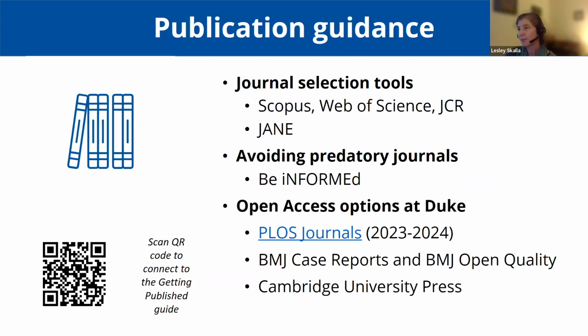The next thing we help with is where to publish and just publishing in general. Finding the right journal can be a challenge. So we have tips and tricks for you to help you find the most appropriate journal to publish your work in. We use the citation databases Scopus and Web of Science to help you find the appropriate journal topic-wise. They have a lot of good trend analysis tools that are very useful. They also have journal ranking if you want to find the higher impact journal to publish in.